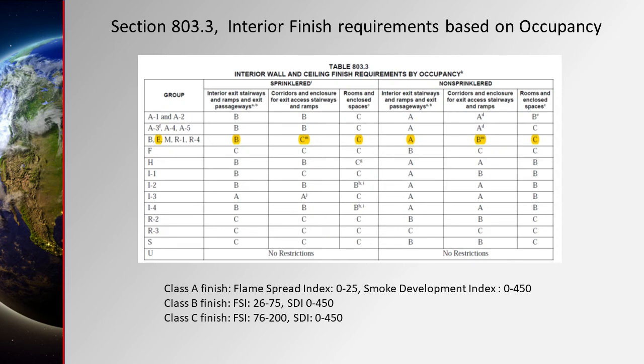Table 803.3 indicates that Group E occupancies are required to maintain certain interior finishes based on different parts of the building, and that they get a greater allowance for interior finish if they're sprinklered versus non-sprinklered. So as you go through Section 803 of the International Fire Code, it's incumbent on the school to show you that the paints they're using on those ceiling tiles meet the flame spread index for the various classes of finish.